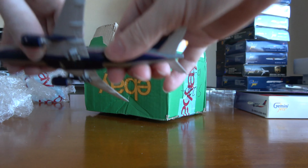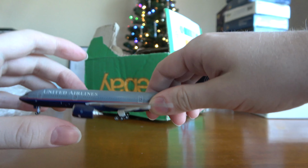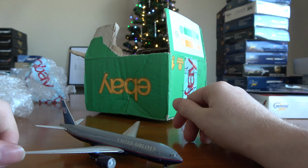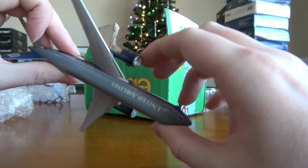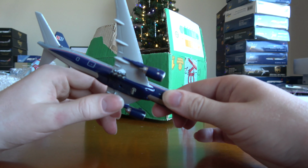So we're going to start with this model. This is the Gemini Jets United Boeing 777-200. He was able to get a good deal on this one. From my understanding, it was a very good price. You can tell the model has had parts re-glued several times, so it's not the best condition, and of course it came with no box, so he was pretty disappointed with that buying experience.